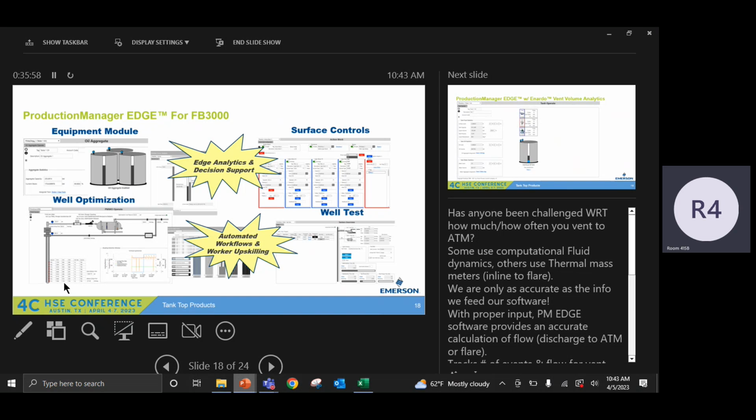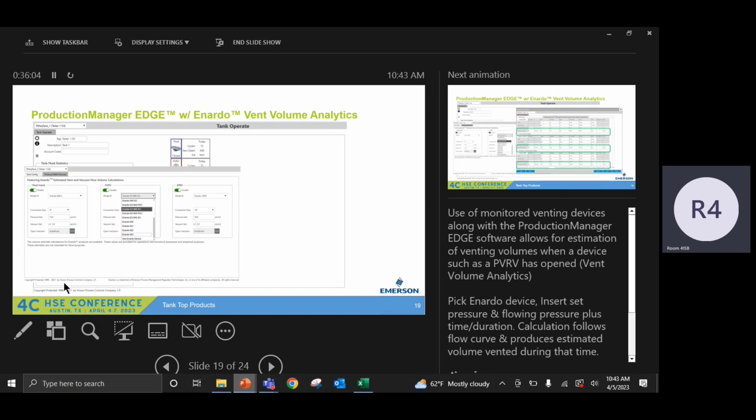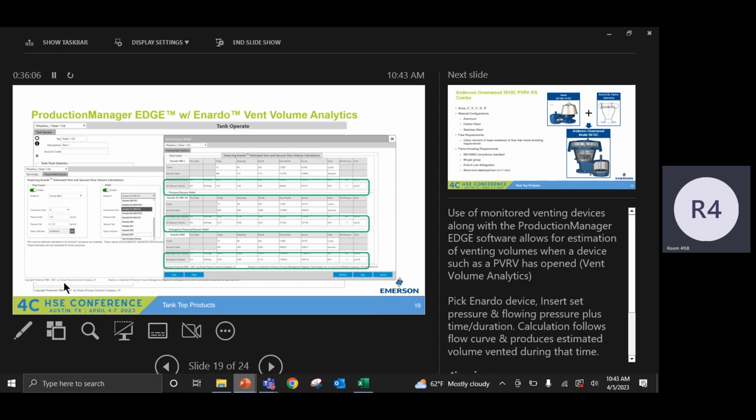So with the software right here, you essentially set up your tank, put in all the devices you have, put in your process conditions, and once you do that, it correlates a release event based off the discrete signal to the flow curves of the valve and the set pressure to give you an estimated release over that period of time. Because you have the time it started and the time it stopped, and it assumes close to 100% open, it gives you a calculated release right there.